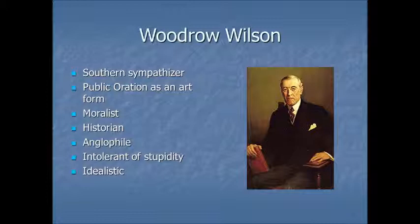He's also an Anglophile. What that means is he likes all things British. We're going to see how important that's going to be as he pushes us into World War I on England's side instead of Germany's side. It wasn't at all certain in 1917 which side we would enter the war on, but Woodrow Wilson is going to push us that direction. Because he's an Anglophile, he likes the way the British Parliament works. In the British system of government, you move the argument through debate. So he sees public speaking, or public oration, as an art form, and he very much uses that model as president, very much the prime minister model, okay?